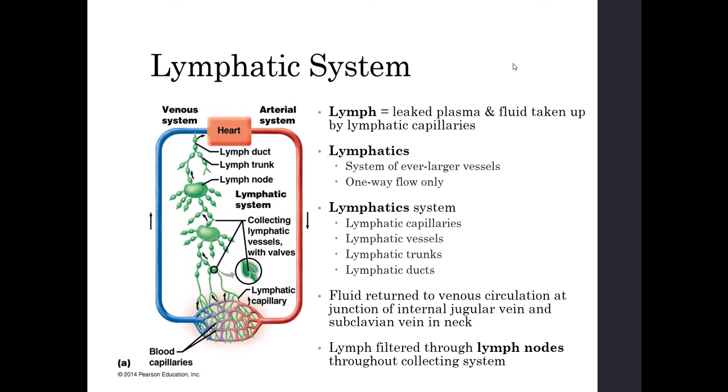Essentially what happens when your organs are perfused with blood is blood goes out to those organs and filters out at the capillaries, but not all of the fluid that filters out can make it back into circulation. Some of it would be stuck, except for the fact that there's another collection system, and that's the lymphatic system. If we did not have the lymphatic system, the fluid that filters out at your blood capillaries and doesn't make it back into the circulatory system would end up causing edema, excess fluid in our tissues. But luckily, that doesn't happen most of the time because we have this series of lymphatic vessels.